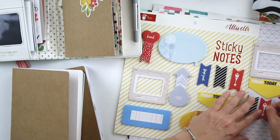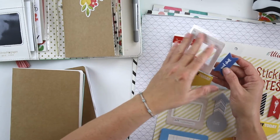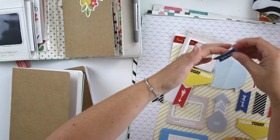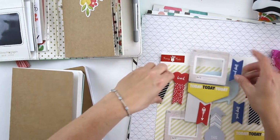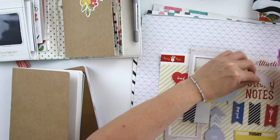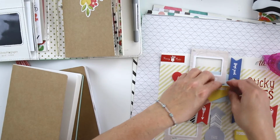Put some of this on here. And then, is that going to stick? I don't know, but what I can do is just add my own sticky, right? And that works. Okay, so add my own sticky to make these stay. There we go. That one seems to be okay.